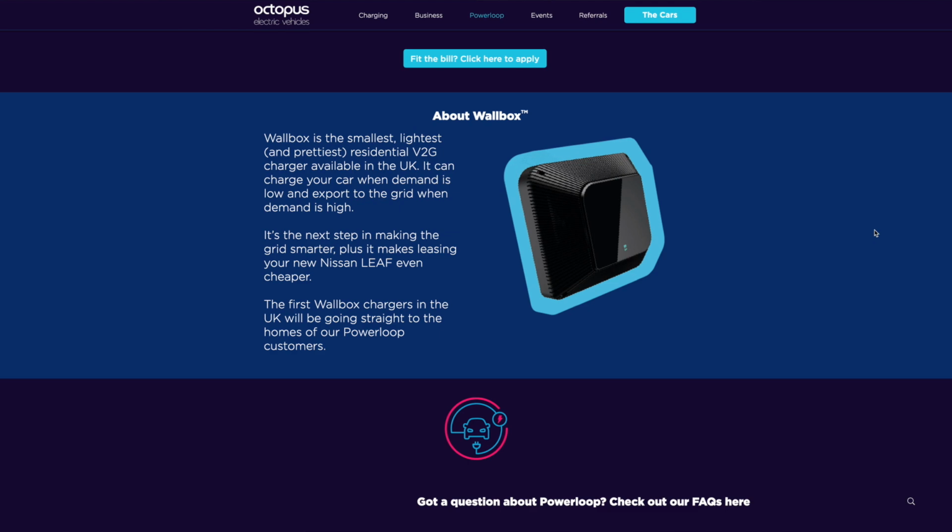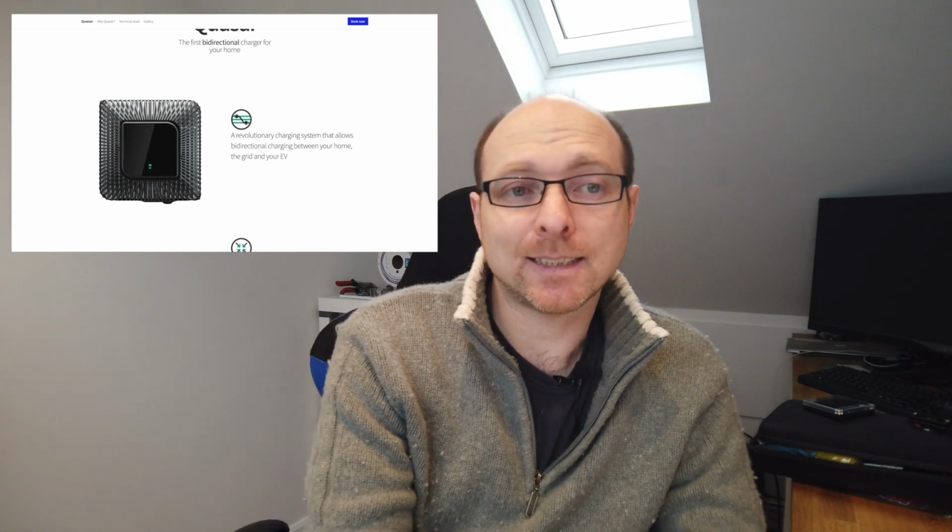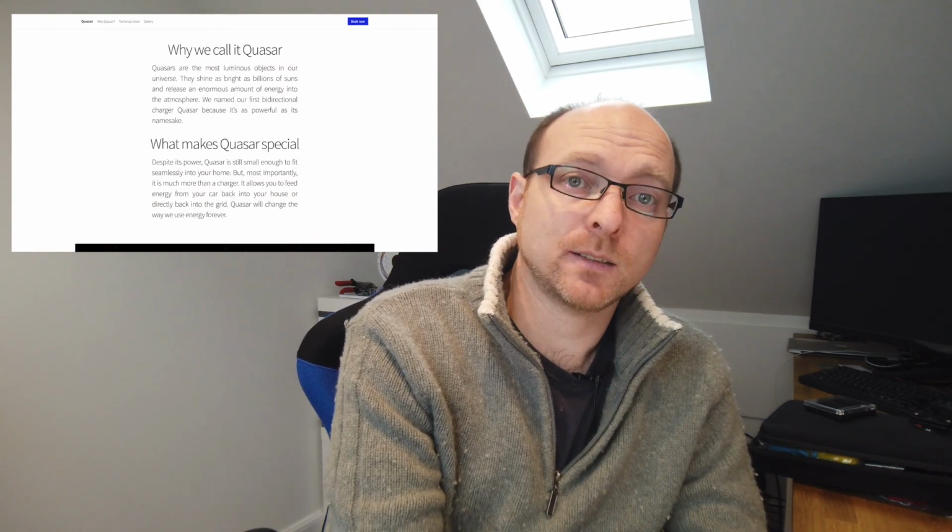If I just go to the website, you'll see that at the very bottom is the information on the charger itself, and it is a Wallbox Quasar. Those chargers have just received a huge amount of press and publicity at CES in Las Vegas, which is the Consumer Electronics Show that happens every January. That is really exciting, actually, because it's great to be taking part in something where one of these award-winning devices is going to be fitted to my house. So let's go back and talk about what vehicle to grid is and the benefits.